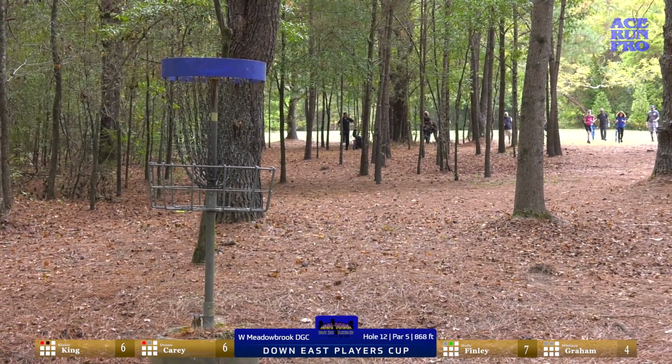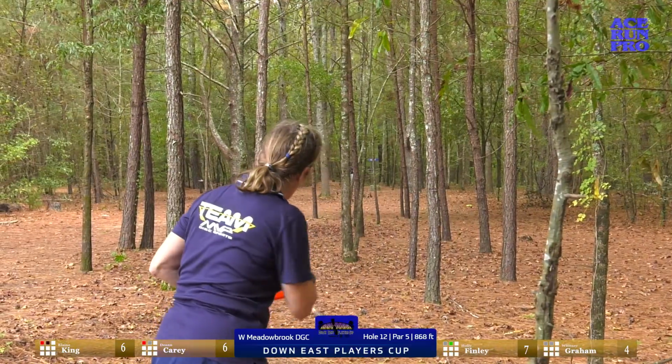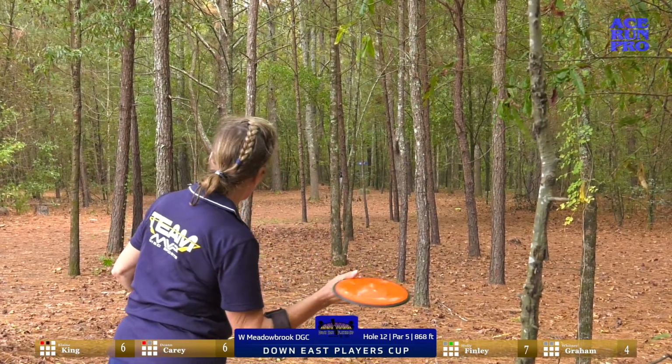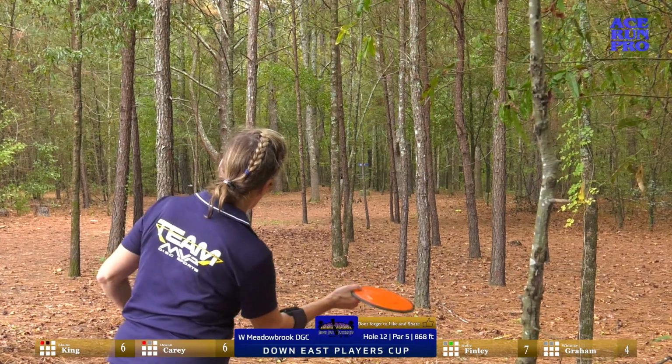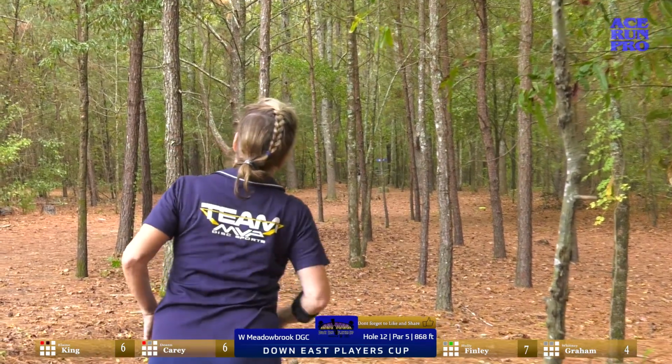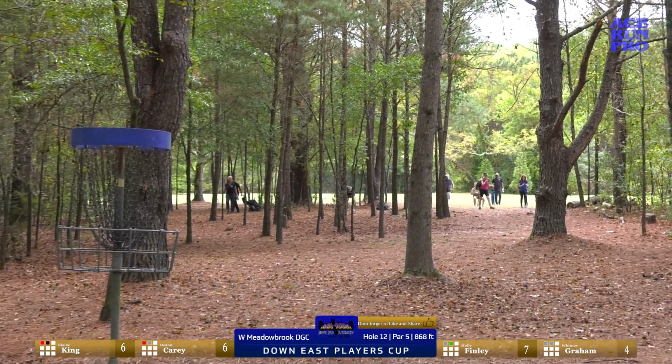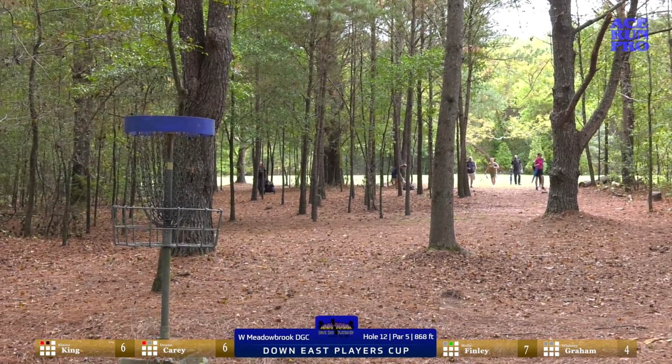She'll have a long, probably 38-foot, 40-foot putt just from outside the circle. The basket's elevated, but it's not really, because it's in a bowl. It's still regulation height, but it's going to play with your mind a little bit. A little bit lower than she wanted there, but she's out and she'll have a look as well.